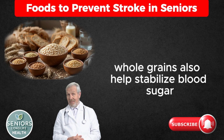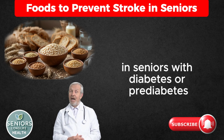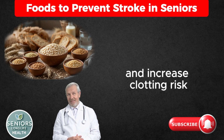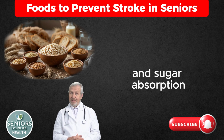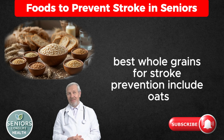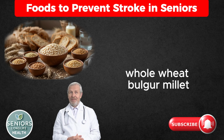Whole grains also help stabilize blood sugar, which is critical for stroke prevention in seniors with diabetes or prediabetes. High blood sugar levels damage blood vessels and increase clotting risk. The fiber in whole grains slows down digestion and sugar absorption, keeping your levels more stable throughout the day. Best whole grains for stroke prevention include oats, barley, brown rice, quinoa, whole wheat, bulgur, and millet.